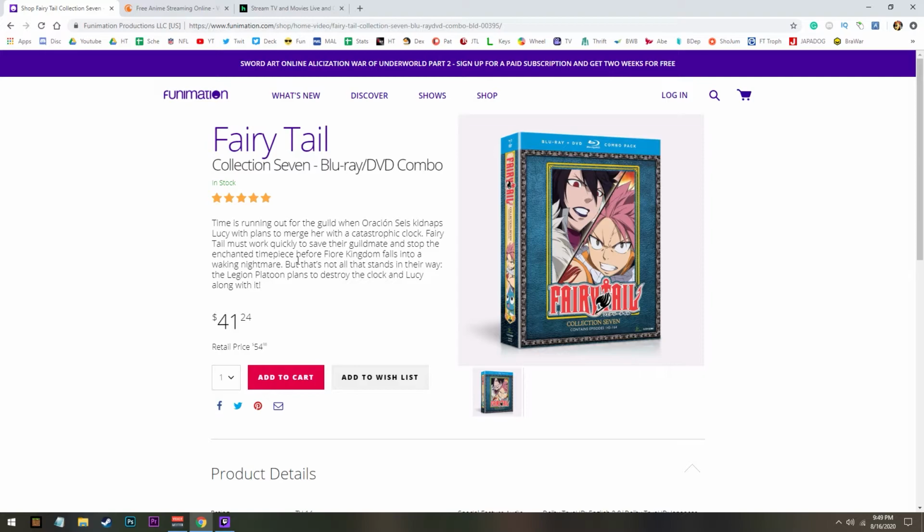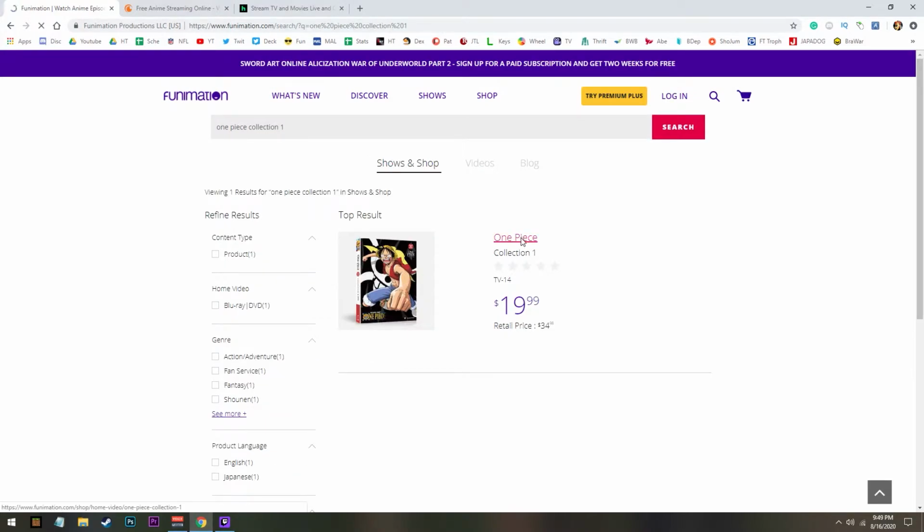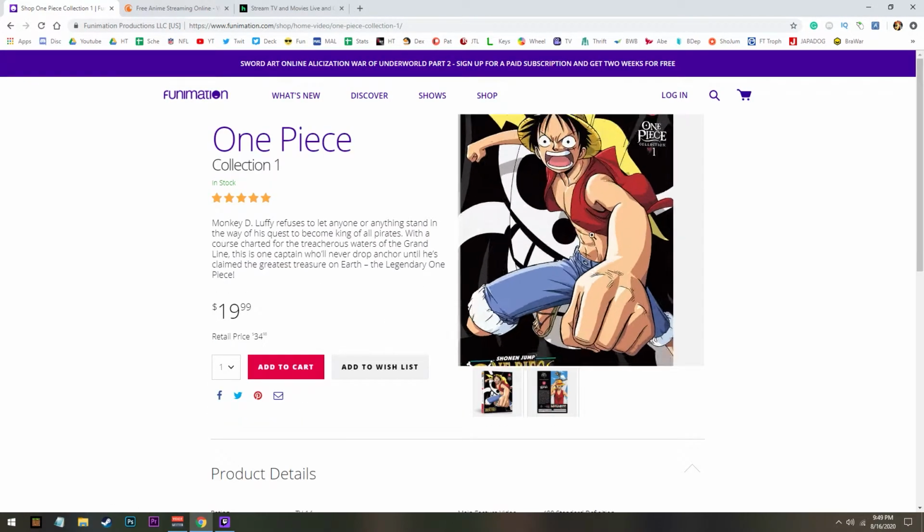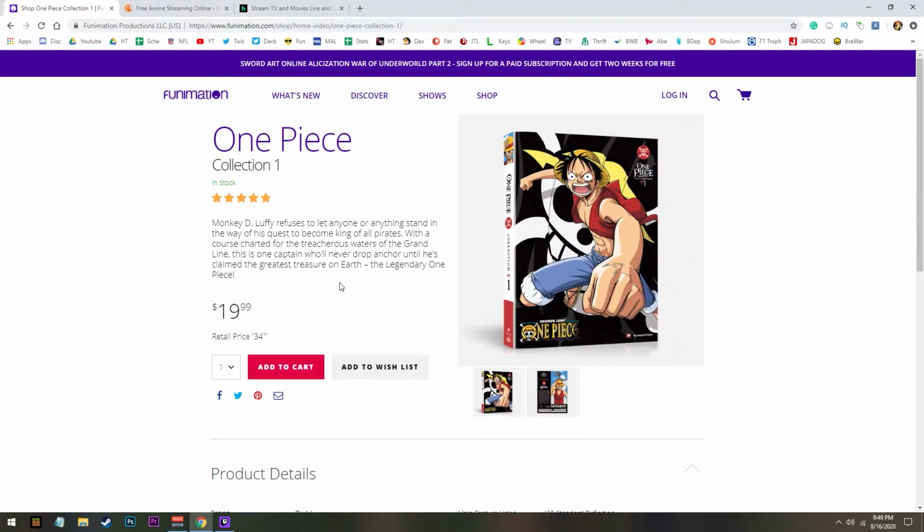So that is the box sets. There's 3 box sets right now of the anime, and that comes with the first 4 sets of anime. So collection 1, 2, 3, and 4. This is One Piece collection 1, which is $20, and that's the first 26 episodes. So I have the first 4 collections in one box set.